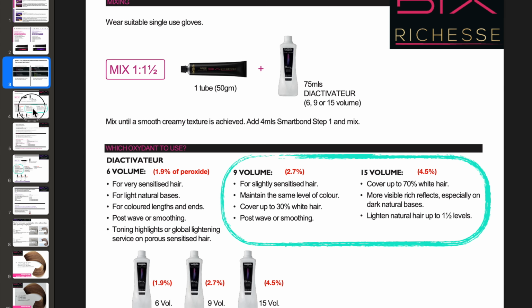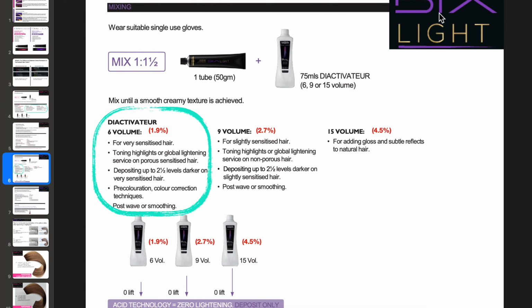And now we can check the mixing ratio. The mixing ratio is the same for Dia Richesse and DiaLight, which is to mix 1 part of color with 1.5 parts of peroxide. When we mix 1 tube, which is 15 grams, then we mix it with 75 milliliters of deactivator. And here we have 3 variants: 6 volume, 9 and 15 volumes.